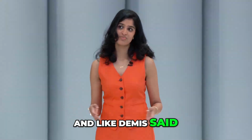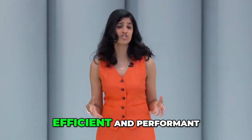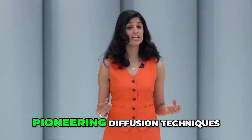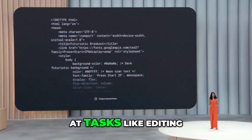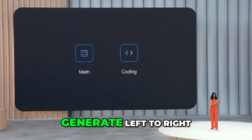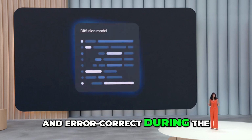And like Demis said, we're always innovating on new approaches to improve our models, including making them more efficient and performant. We first revolutionized image and video generation by pioneering diffusion techniques. A diffusion model learns to generate outputs by refining noise step by step. Today, we're bringing the power of diffusion to text with our newest research model. This helps it excel at tasks like editing, including in the context of math and code. Because it doesn't just generate left to right, it can iterate on a solution very quickly and error correct during the generation process.